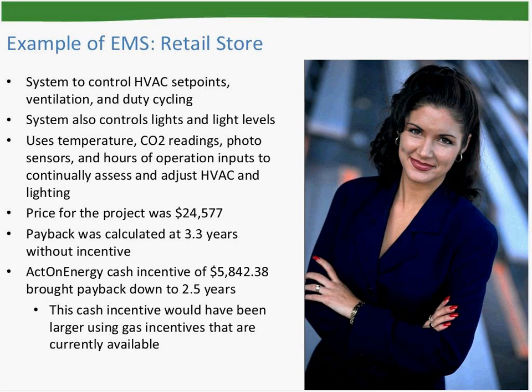An example of how it worked is that this particular facility has storage in the rear part of the facility, and there are not individuals back there very often, so this EMS is able to monitor when people are there or when lighting and ventilation is needed, and then it's reduced when there's no one present. The overall price for the project came to about $24,500, and the initial estimated payback was 3.8 years. We looked at this situation and we were able to offer an incentive of about $5,800 and drop the payback down to about 2.5 years.